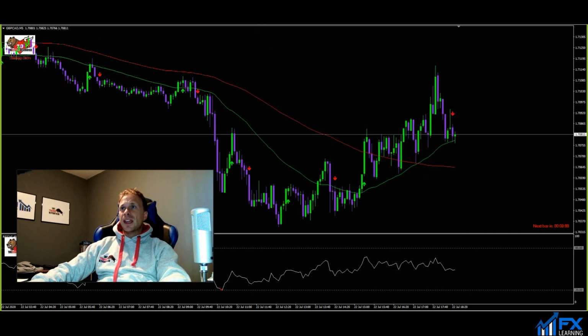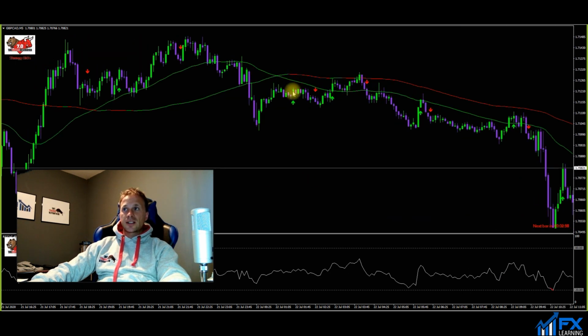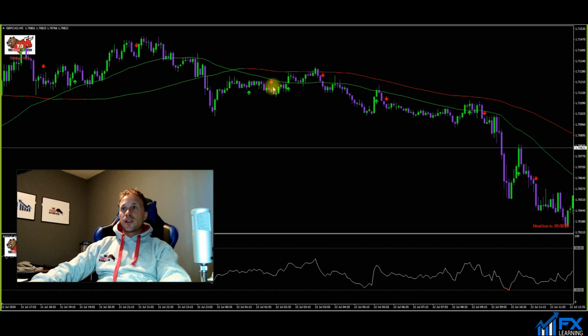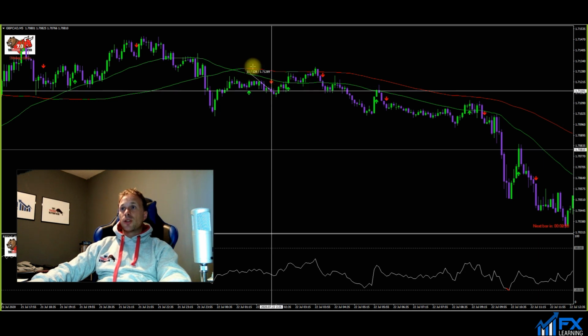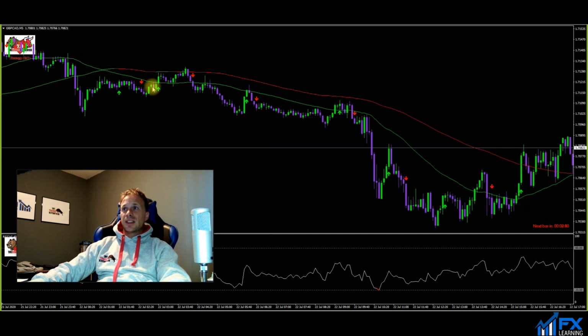As you can see here, we actually had a nice little crossover just here. You can see the nice little crossover here. We're getting on the first red arrow, which was there. So stop loss with this one, I would say above the zone there. You might have actually got taken out on this, give or take maybe 1 pip. But as you can see here, that trade went on nicely there.